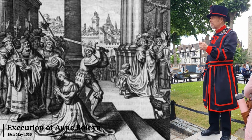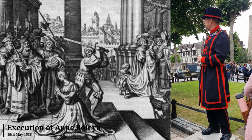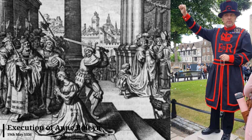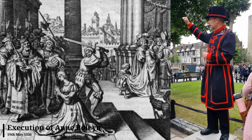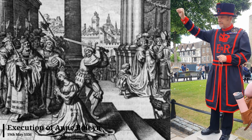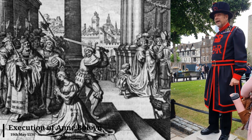So swift and so precise was the blow that he struck that it was said, as the executioner lifted Anne's head for the crowd to see, her eyes were still staring around at the crowd, her lips were still moving in prayer. Gone really quiet again.